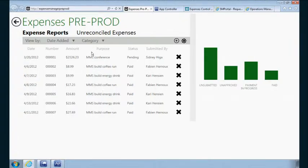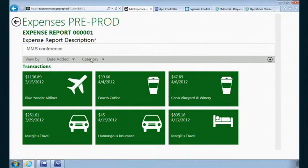And we can see that in this case, if we drill into this MMS report from a couple of months ago, you'll see that somebody's been spending a lot of money on coffee, a fair amount on flights with a fictitious airline, and at Margie's Travel, they've been staying in a certain hotel and so on. A very metroized application, which is great.